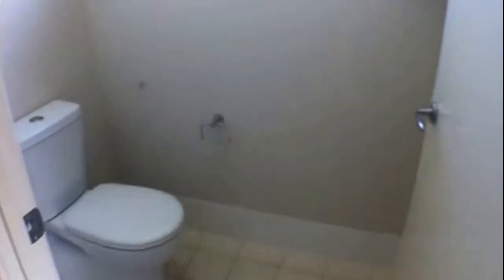So we'll start on our right-hand side here. We're up here. This is the third bedroom. You have the bathroom on my right-hand side and the separate toilet on my left. So we'll go through. And the third bedroom, you've got a built-in wardrobe there. Also, you've got ceiling fans and ducted air conditioning throughout the whole property.